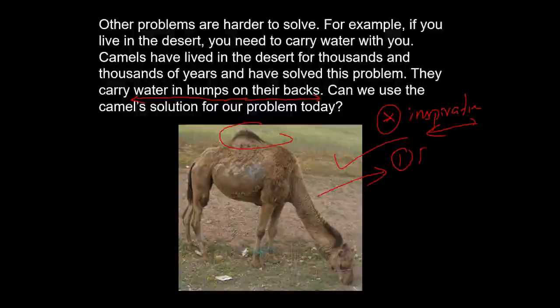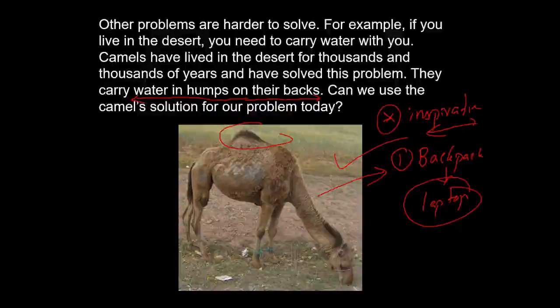One thing is, even the backpack which you are using for carrying the laptop, right? The backpack has been designed by looking at this behavior only. The way this stores the water at the back and travels a long distance in the desert and all. This behavior, they use it for designing the laptop backpack.